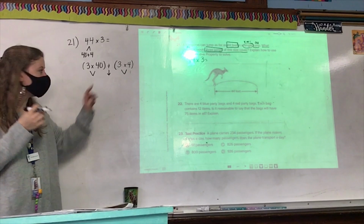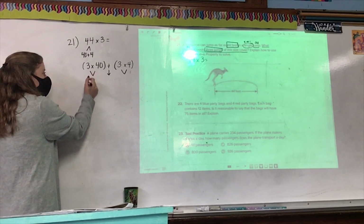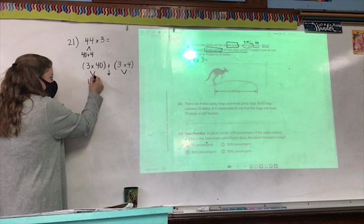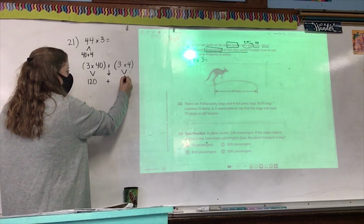Which one should we solve first, the tens or the ones, Ari? The tens. Yeah. So 3 times 40 is 120. We bring down our plus sign. Now we solve the ones. 3 times 4 is 12.